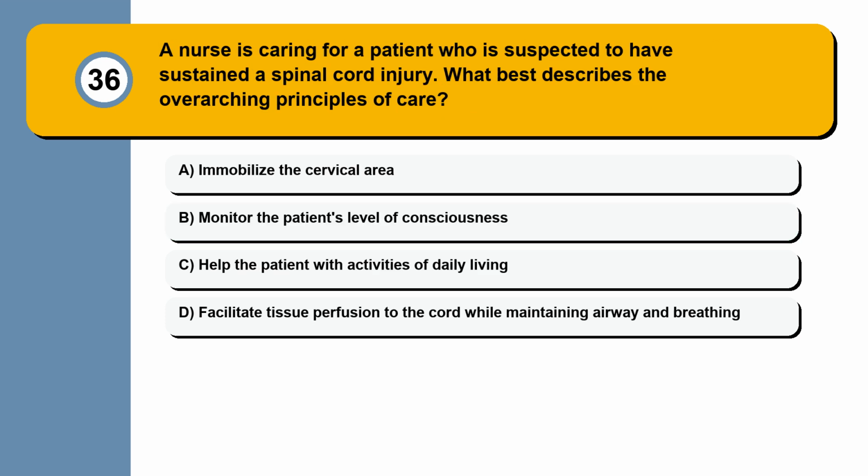Question 36. A nurse is caring for a patient who is suspected to have sustained a spinal cord injury. What best describes the overarching principles of care? Immobilize the cervical area. Monitor the patient's level of consciousness. Help the patient with activities of daily living. Facilitate tissue perfusion to the cord while maintaining airway and breathing.